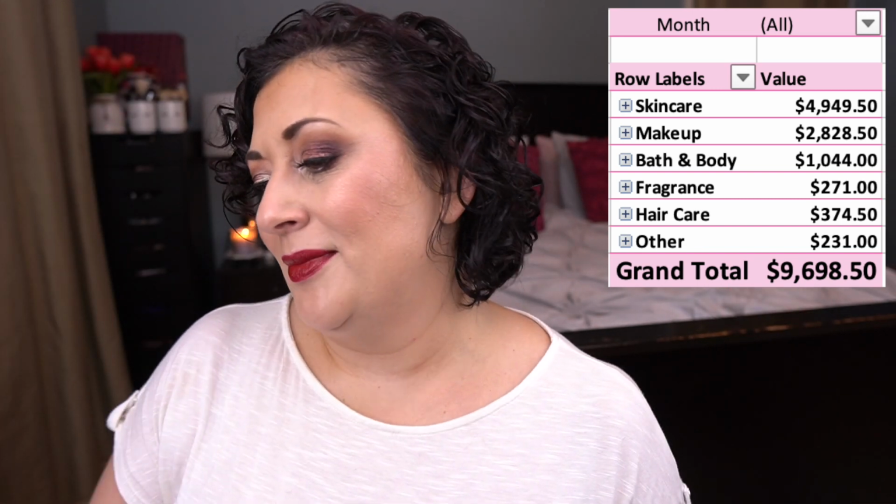Whoop whoop. I will also include a chart which gives you a breakdown of kind of how I did throughout the year in terms of the different categories that I put my collection into. So makeup had its ups and downs. Skincare had its ups and downs. Bath and Body kind of stayed around the same every month. And then the other three categories were just kind of mini. But anyway, I think that is everything I wanted to share with you for this video.